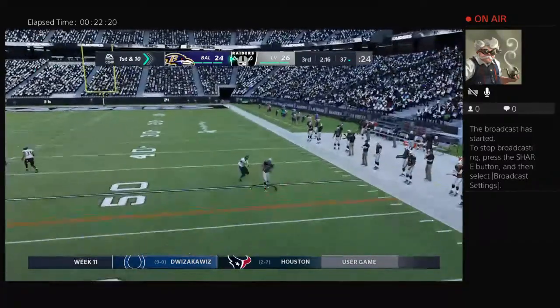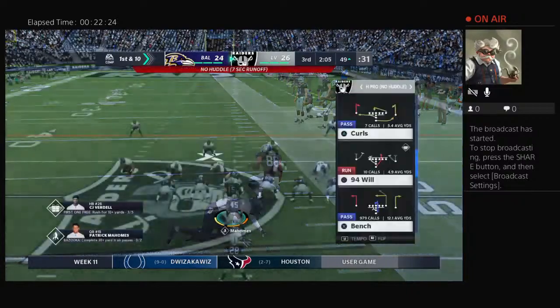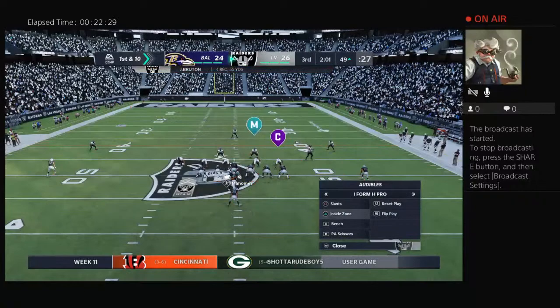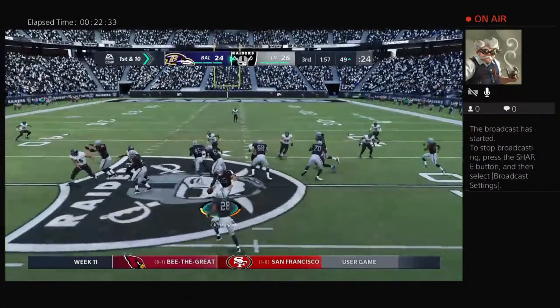Mahomes now on first down. And he'll find his man on the outside. And he'll be taken down, but not before he works it past the 50. 14 yards is the pickup there at a Raider first. Well, that certainly has to feel good.